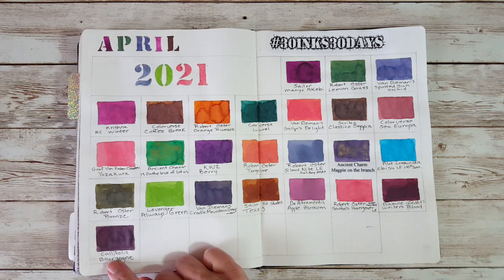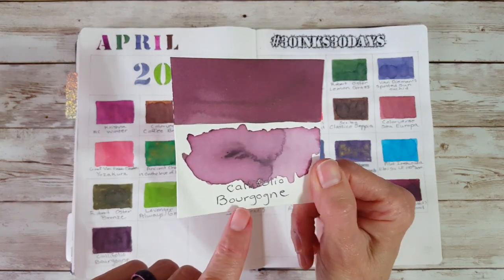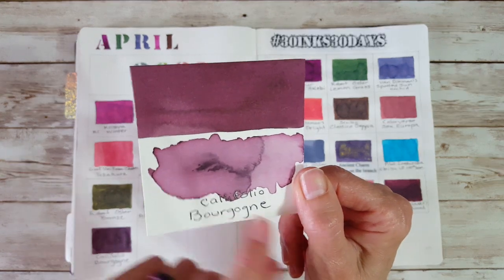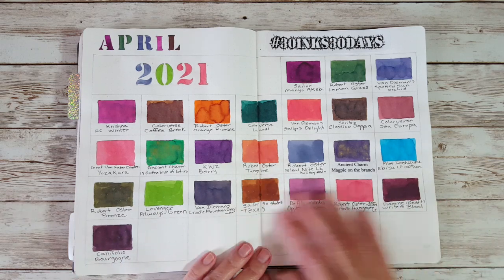And then last but not least is Califolio, let's see. I don't know how to pronounce it. I should have looked that up. Bourgogne? Okay, we're not going to go there. But we are going to look at these.